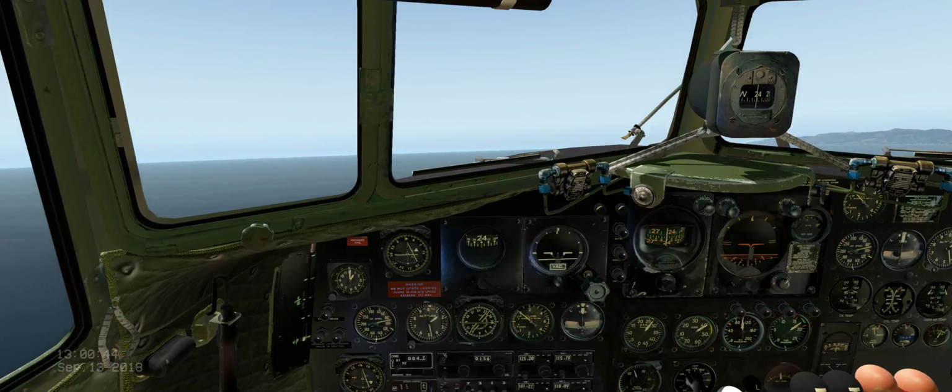Okay, got a little bit left there. SoCal departure, Douglas 473 Delta Charlie, 1,600, climbing via the SID to 4,000. Douglas 473 Delta Charlie, SoCal departure, radar contact. Delta 567, cleared direct Stoke, resume the arrival.